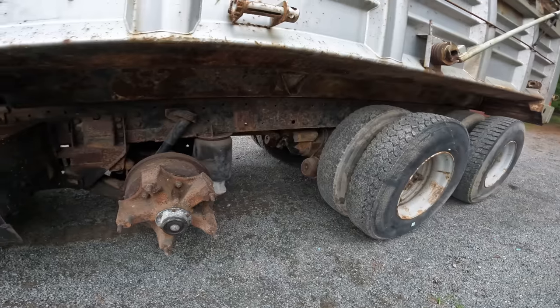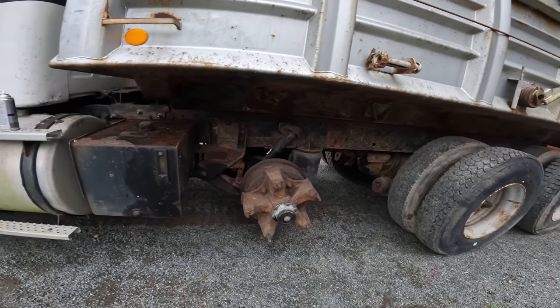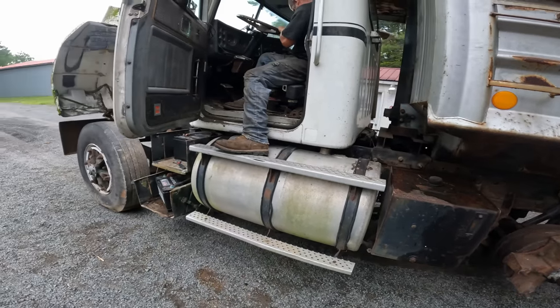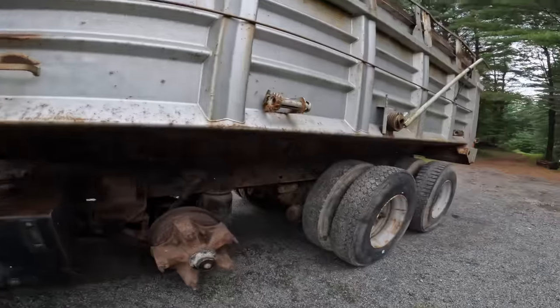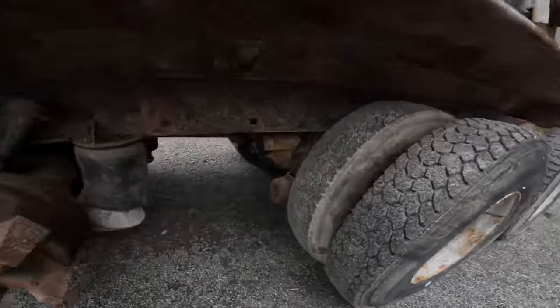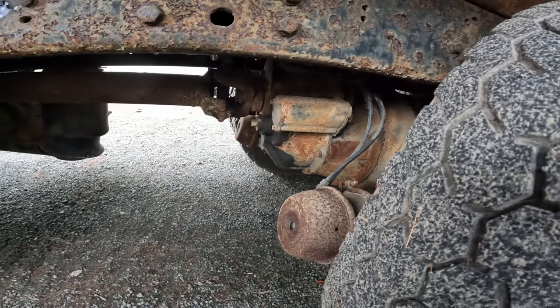Power divider. I don't know what that other one is. The bottom one does. Yeah, if it's some kind of weird two speed or anything. Is that a two speed? Look at the thing hanging off the side. It's weird. Different than a regular inner axle. What's that thing hanging off?